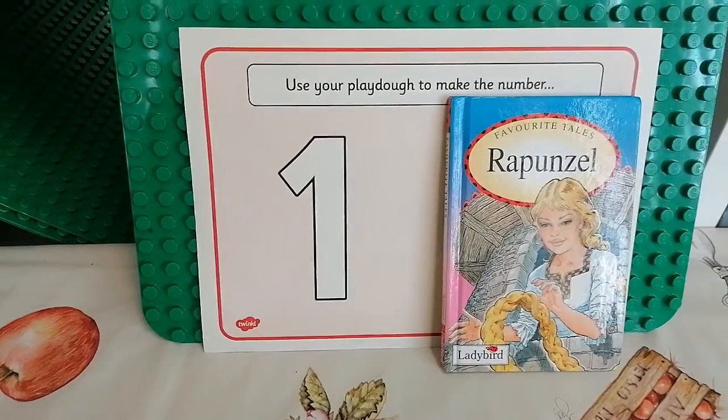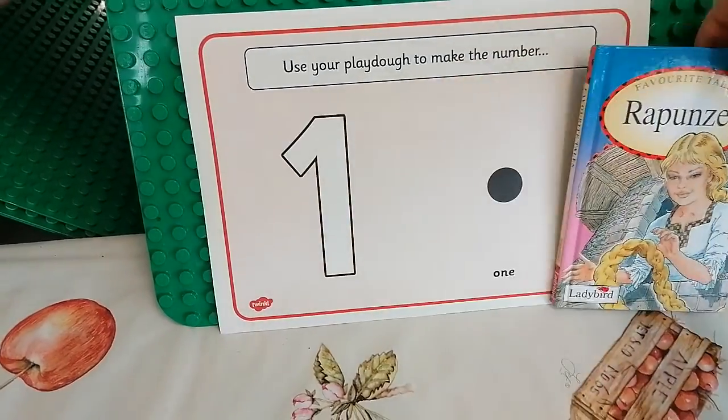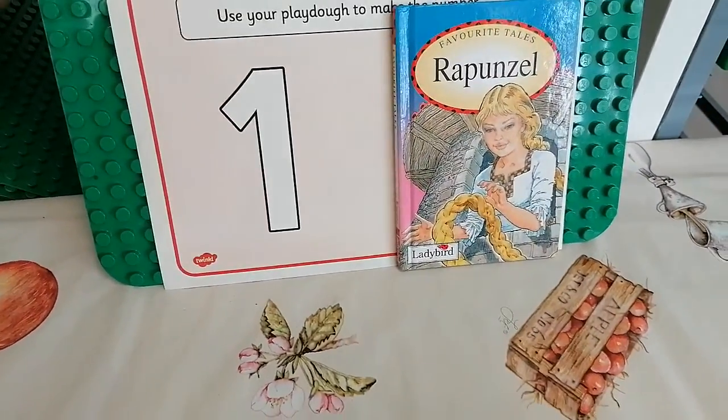Now, if we look here, how many books have I got? One book. I have one. And there is the spot. One book, Rapunzel. I like that book. I might read that for you later.